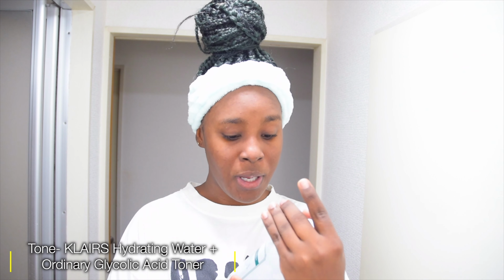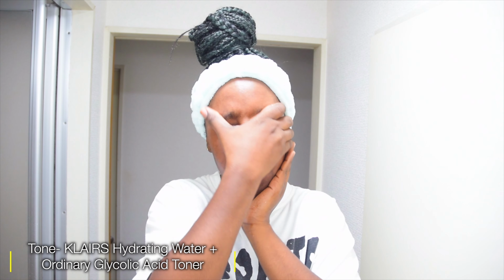And I'm just going to do this step. This is my Claire's Daily Skin Hydrating Water. So this is a hydrating water, so I'm not going to use a cotton pad right about now. I'm just going to go in with the hydrating water and apply it to my skin, just so my skin can be hydrated and doesn't feel weird or anything. Alright? Because I just came out of the shower, the reason why I want to hydrate it is so it doesn't feel weird. Okay, so this is my skin right now.